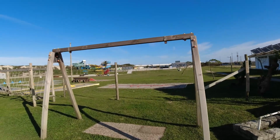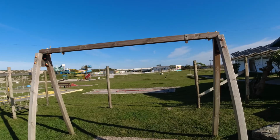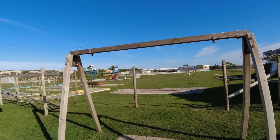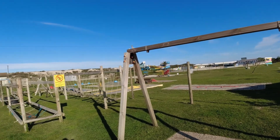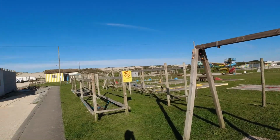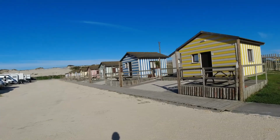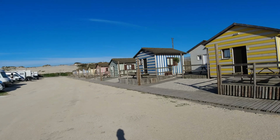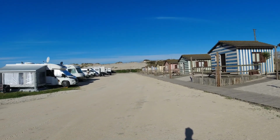Showers are a little walk. They're over by the water park, but it's only 100 metres or so. And they're okay, plenty of hot water. Not an additional charge either, which was nice. Little beach huts opposite where we're staying. We're along this stretch here on the left. These are the hookup ones.